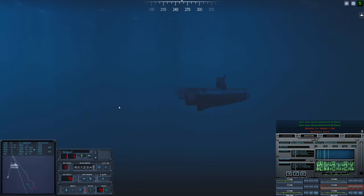All right, rudder amidships. Blow ballast. I didn't realize our depth. Oh, God. Okay, come up just a little bit. Got a little deep. Let's come up to 210 meters. Okay, level out. Good. Jeez, that was bad. I got a little sketchy.